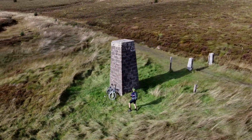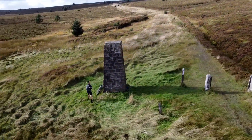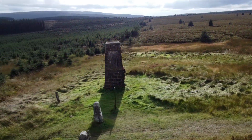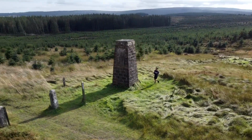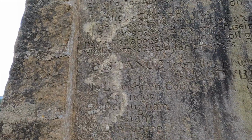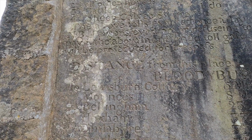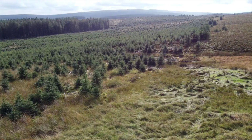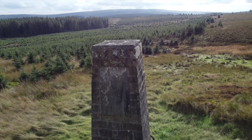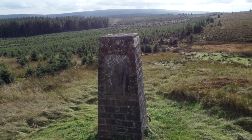15 foot high, built in 1828 on a private coal road. It details the tolls cattle and sheep drovers would pay to cross between Roxburghshire and Northumberland. So there's a price there for 3 cattle, price for 3 sheep, calves and swine. The area is called Bloodybush because of the battles here between border raiders and their Scots pursuers.